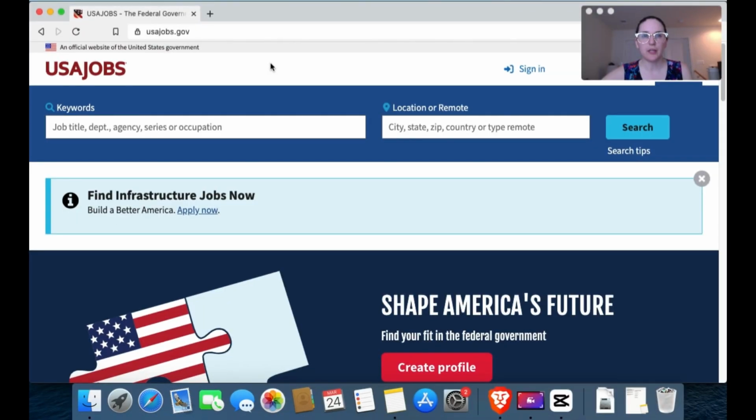Okay, so now we're in USAJobs. This is the site where you can find pretty much any FEMA position. And to access this, just go to usajobs.gov, and this is what you will see.